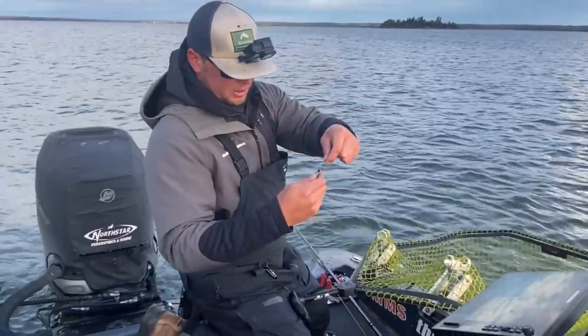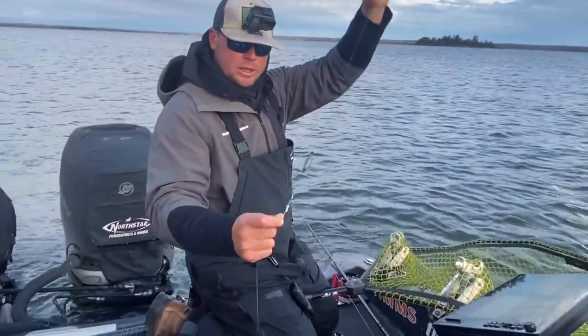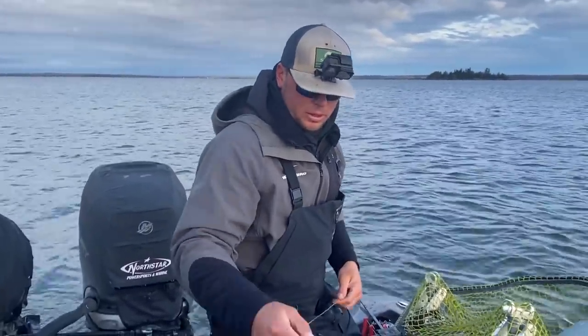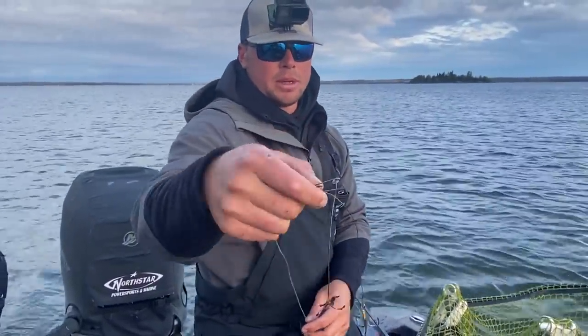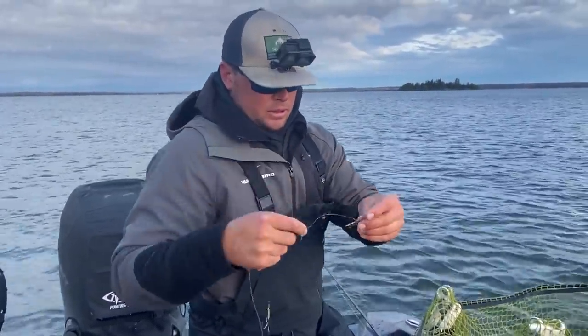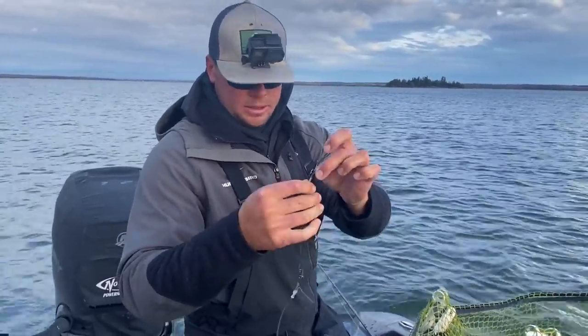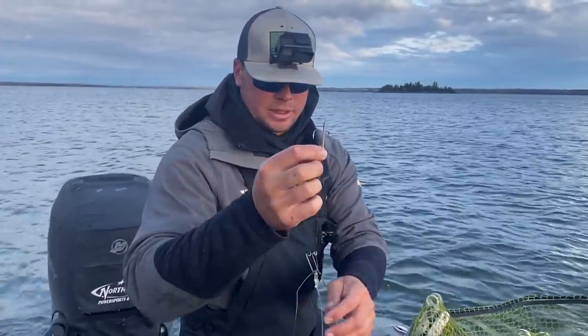Alright, show you guys the rig real quick. Just got a 1 ounce weight here on the top. 130 pound fluorocarbon. We got a nose clip, and then we got two leads of, I think this is 90 pound, 7 strand wire. Just the hook straightened out. I'll show you guys how to rig these in a second.